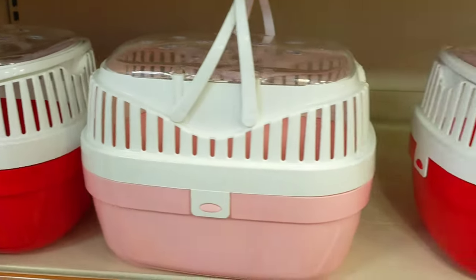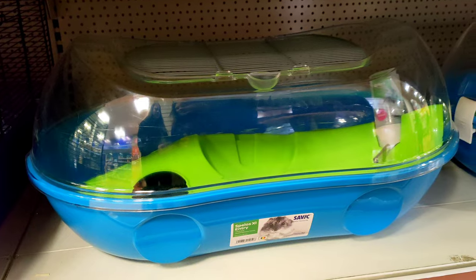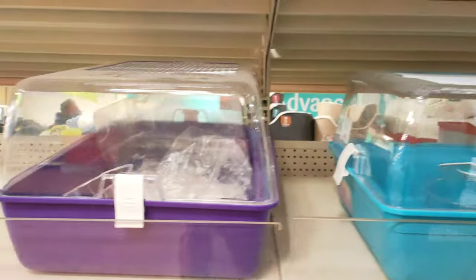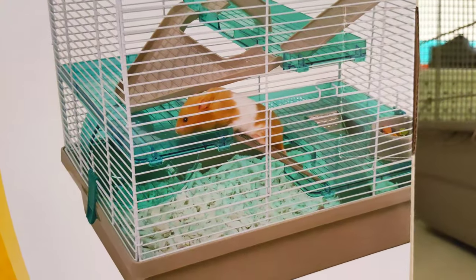If you're planning to travel with them for a short period of time, say going to the vets or taking them home, you will need a secure travel carrier. The size of the travel carrier will depend on the size of the hamster and also how long the journey is. The longer the journey, the larger the carrier will need to be.